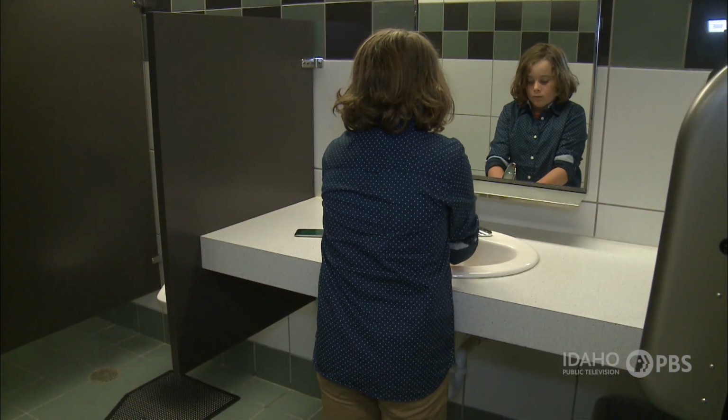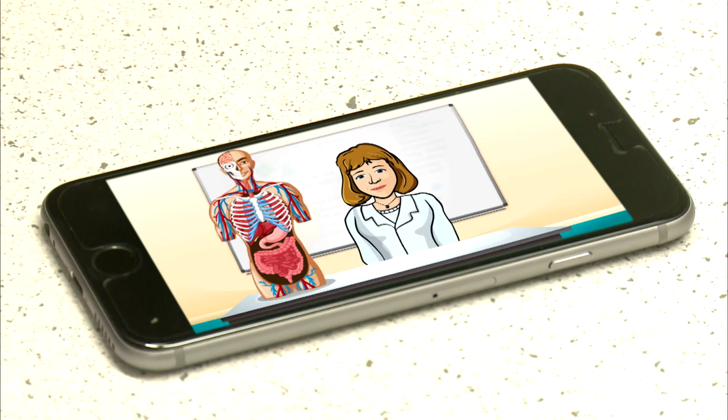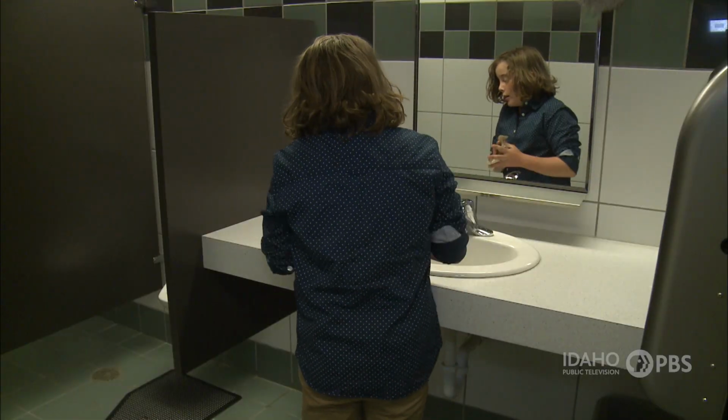Good job. You should always wash your hands after going to the bathroom. Gut flora is fine when it's in the gut, but if you swallow any, you can get sick. Gut flora comes out when you go to the bathroom, and you can get some on your hands. So washing your hands with warm water and soap every time you go to the bathroom protects you and others from getting sick. I know. It's time for dessert.